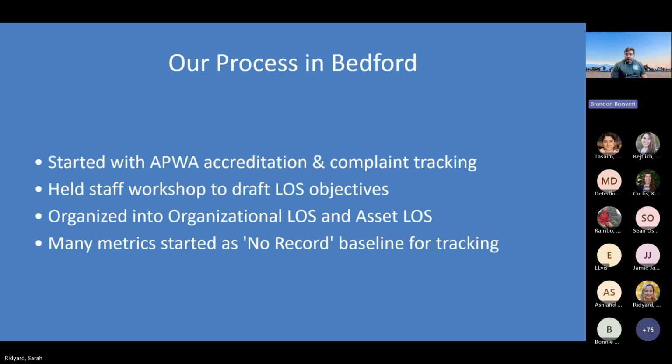Now I'll share Bedford's process, our experience with level of service development, and some of the backstory that prepared us for it. Before we received funding for asset management planning, Bedford went through APWA accreditation. That was a major undertaking. It required us to create a mission and vision statement and develop standard operating procedures across the organization. At the time, it felt overwhelming, but in hindsight, it gave us a strong foundation for asset management.